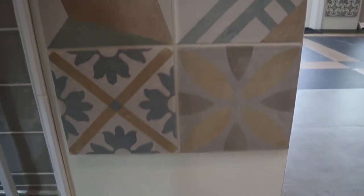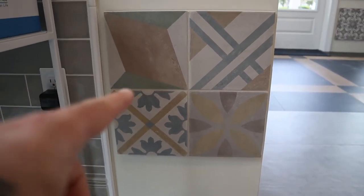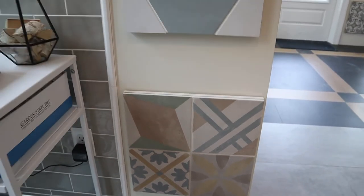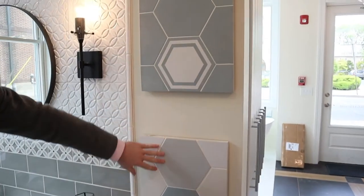So then we dive into the world of the encaustic versions in porcelain. Are some of these here? Same style, same concept, a little more durability. This is more durable than what we have over there? Correct. That's porcelain. Interesting. These are all different variations of porcelain.